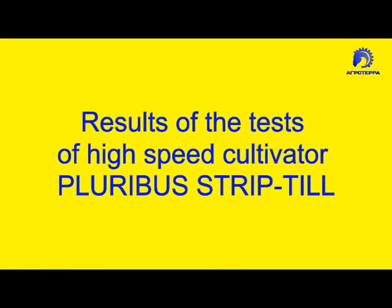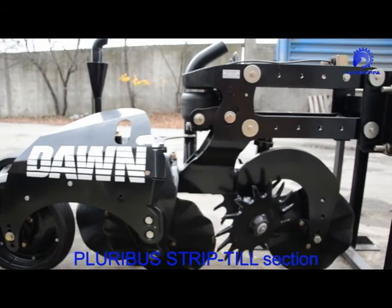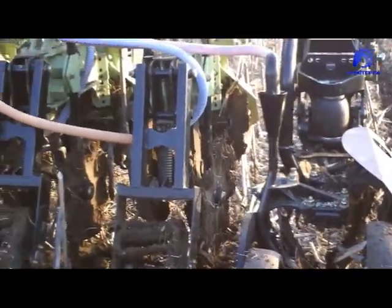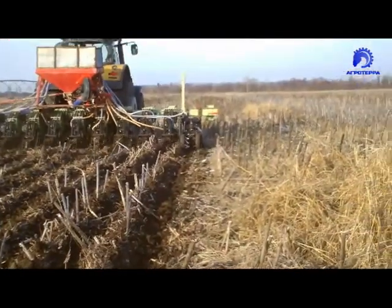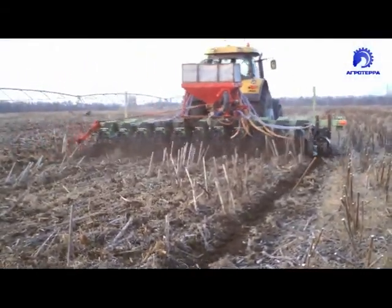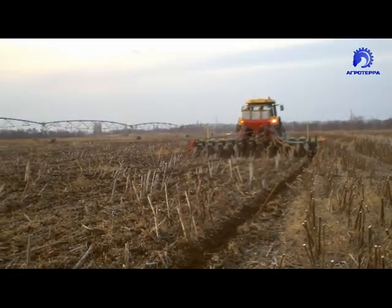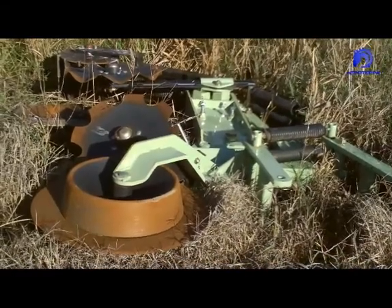Let's summarize the results of our tests. Pluribus strip-till section works well, coping with the most severe conditions. Firstly, the hardness of the soil and its condition doesn't affect the processing of soil by the Pluribus strip-till section. Secondly, the Horseman unit operates at very low speed, and in 2 days of work the unit made only 6 passes in the field. Third, all participants of the trials saw how well the Pluribus strip-till section worked. It wasn't clogged and worked well at any speed of the unit. This we cannot say about the unit with Horseman working chisel racks.